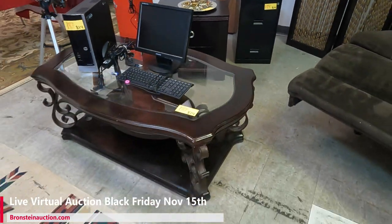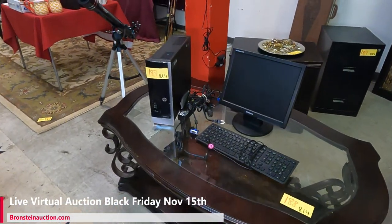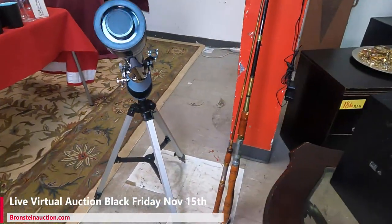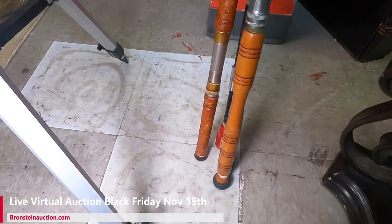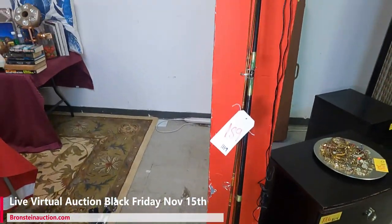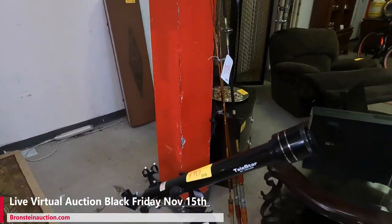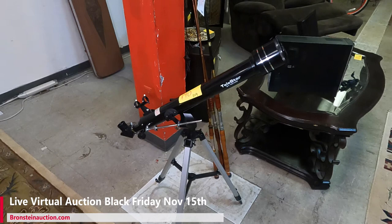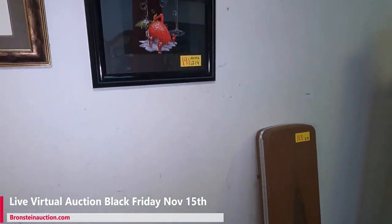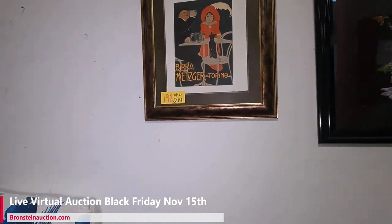Sorry about that. Look at this gorgeous coffee table. We do have a computer. I believe we have the password for it. I almost called it a passport. Look at these vintage fishing rods. Check them out, guys. Really, really good looking stuff right here. Yes, there's a lot of four of them there. Got a telescope, a Telstar telescope. And bring it on over here. Nice rifle case. Some really cool artwork. Absolutely phenomenal pieces right there.